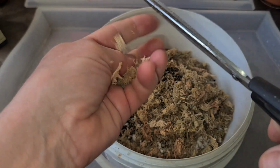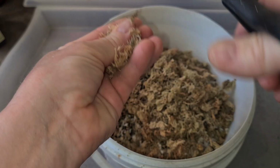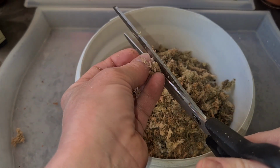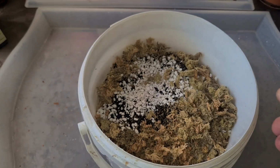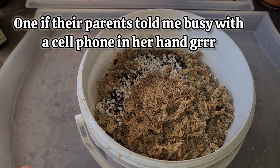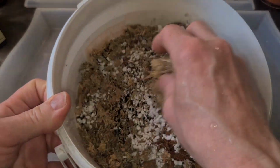Whoops. I cut my finger. I guess they're having some kind of birthday party on Sunday down here at the daycare center for children. I've complained a few times about the noise, but they told me, if you don't like it, move. I said, yeah, okay, thank you for the information.